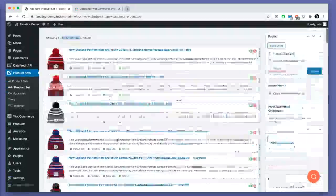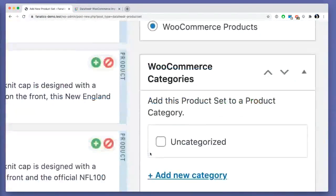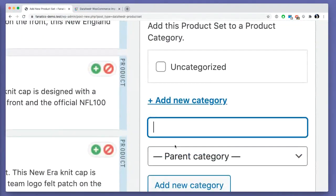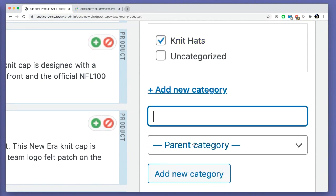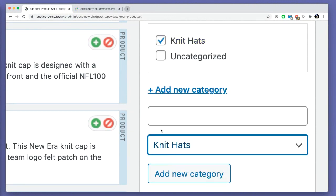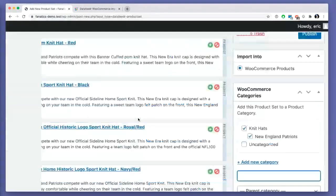So the next thing we want to do is associate those with a WooCommerce store category. So what I can do here on the right-hand side, make that bigger, there we go, is I can just add a new category, and I'm actually going to have a parent category. So I'm going to have this parent category called knit hats, and then I'm actually going to have a subcategory for the New England Patriots. So grab that, make that a subcategory, and add that there.